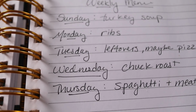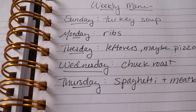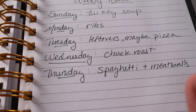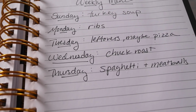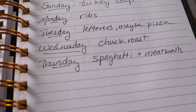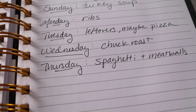On Monday, we're gonna have ribs. I have some pork ribs that I wanna make up in the Traeger, so we'll do that. And then Tuesday is gonna be leftovers, probably just leftover rib meat. We might just have it as is, or maybe I'll make a pizza with it. And then Wednesday is gonna be a chuck roast. And then Thursday, I'm thinking spaghetti and meatballs.